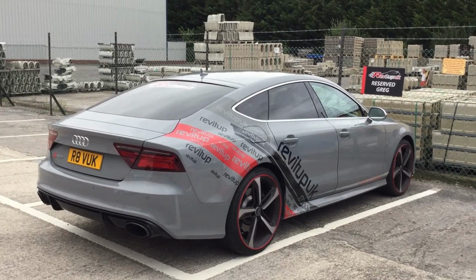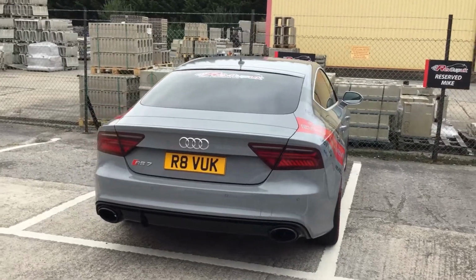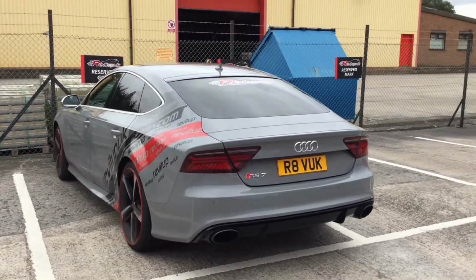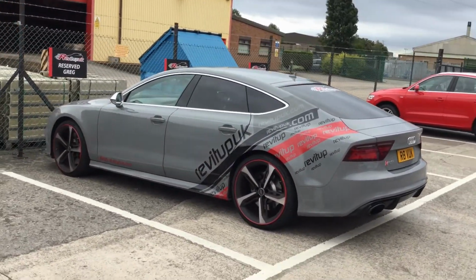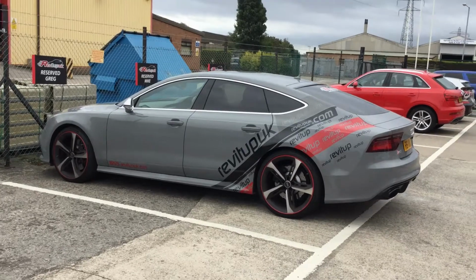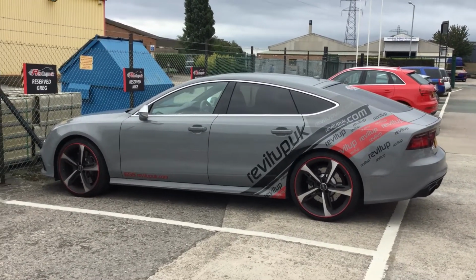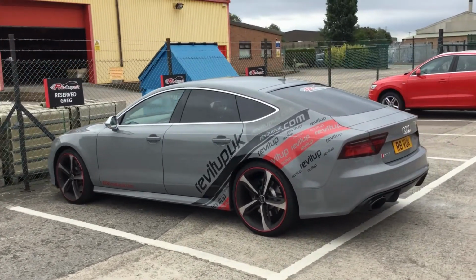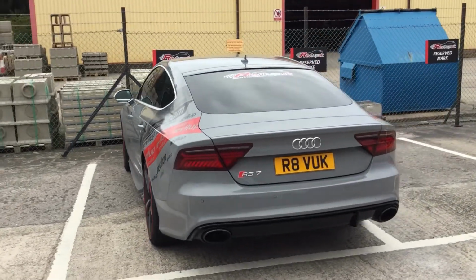Right, here's the Audi RS7 in all its glory. This car, standard, is 560 horsepower, 700 newton meters of torque. About 2 months ago I tuned this car. On the rolling road we put down 682 horsepower and 900 plus newton meters. You can see the Rev-it logos all over it. Obviously this is a promotional vehicle. Again, apologies for the wind.